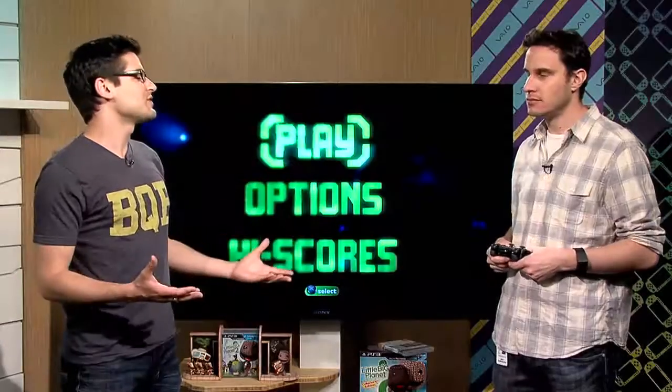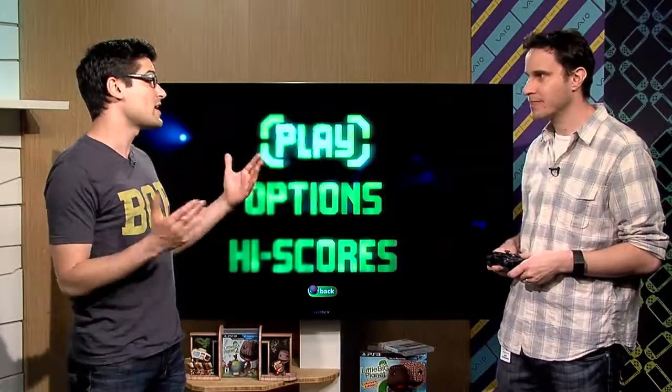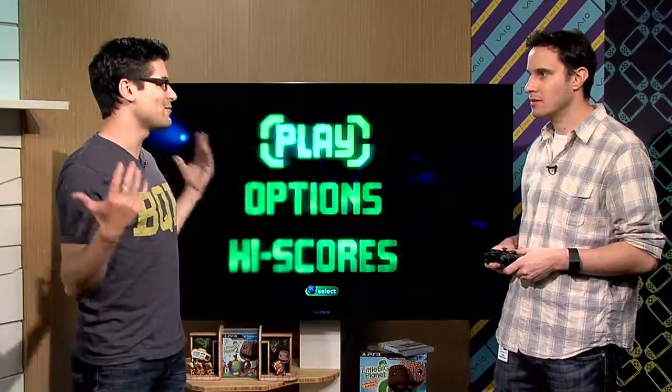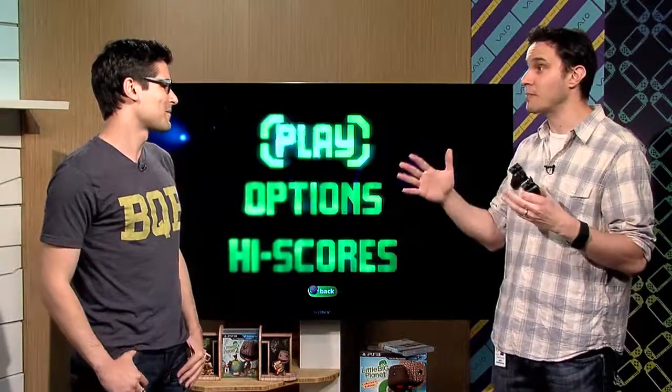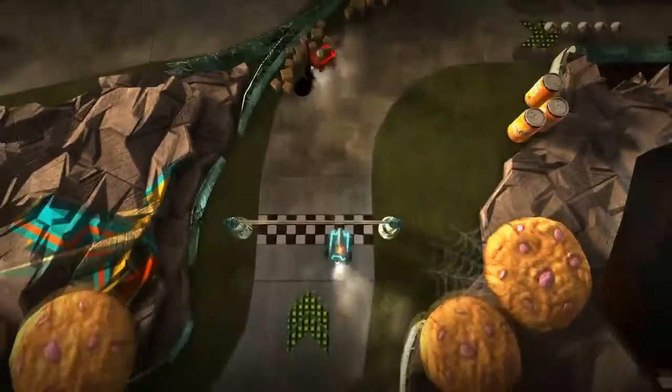Wow. So obviously the user-generated levels are such a huge part of Little Big Planet. We've heard a lot about the creation tools and how they've been improved as the games come out. I'm not a guy who makes levels. I hear you. So the good part is there's a lot of people who do create the levels, and even if it's only the top talented 10%, they're making tons of levels.